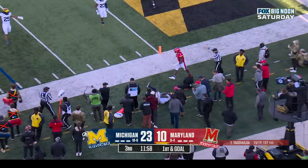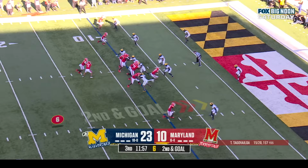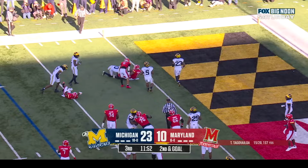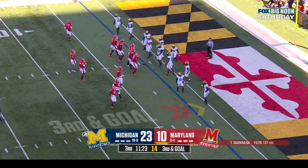Mikey Sainra still defensively for the Wolverines. Juan Littleton checks in at running back. Tagovailoa keeps it, cuts it inside, and he'll go down at the Michigan 2. Would go for it on fourth down here, now inside the 2. So I think that Mike Locksley at this point has 2 snaps to try to get it in the end zone. Third down.